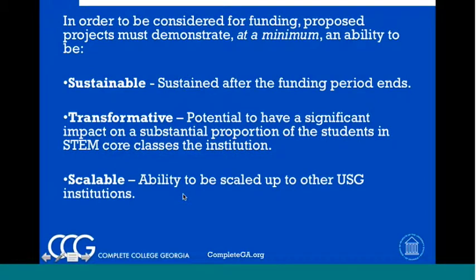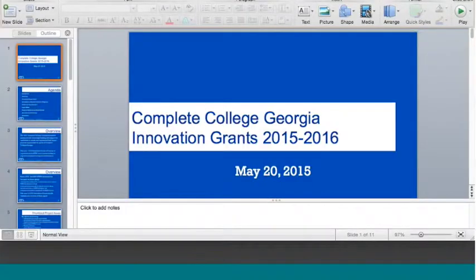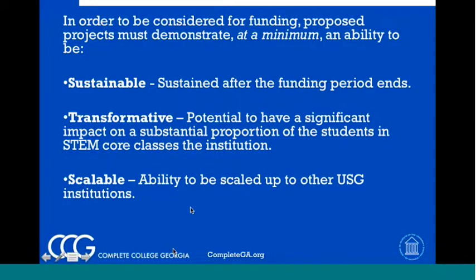Transformative, so we want to fund projects that have the potential to have a significant impact on a substantial proportion of students, particularly this year in the STEM core courses. So even if it's a project that might be impacting a limited number of students, we want to see the potential for it to be scaled up across, either within the institution itself or across the USG. So we're really looking for high-impact projects. And then scalable. Again, the idea here is, we're funding small-scale projects that can be scaled up and truly be impactful. So in your application, it's important to demonstrate that the proposed project can be scaled.